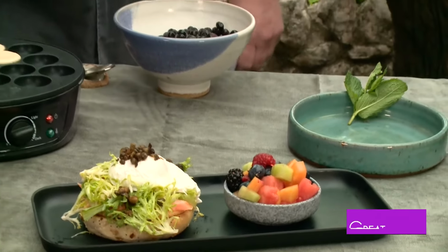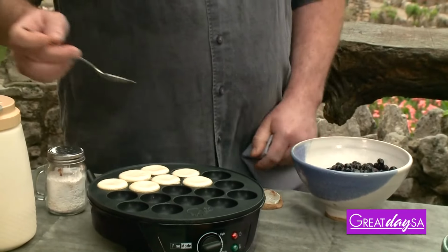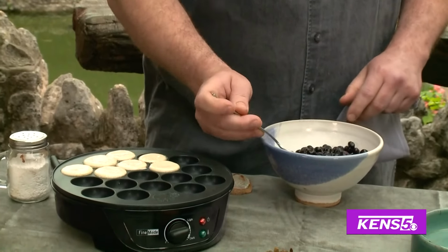Now, you just gave these a few minutes to set, did you just let that side set and then you add the berries? Exactly. I'm going to let that side set a little bit, and then I'm going to put a little bit of berries into them, and I'm going to start spinning them.